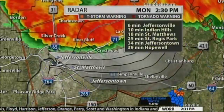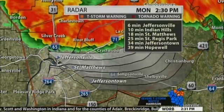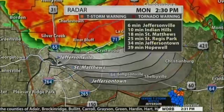Indian Hills, 10 minutes away. St. Matthews, 18 minutes. And Jeffersontown, 34 minutes. Hopewell, about 30, maybe 40 minutes from you. If this storm continues on its path and journey, it should be in your area pretty soon.